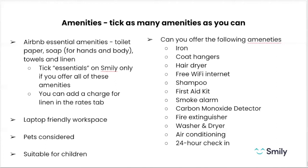If you want to charge for linen, then you can add a linen charge in the rates tab on Smily so that you can still tick essentials and then add the charge that applies for your linen. So it's really recommended to offer these items if you don't already, and then to make sure you tick essentials to show your guests that they'll be getting all of those items.